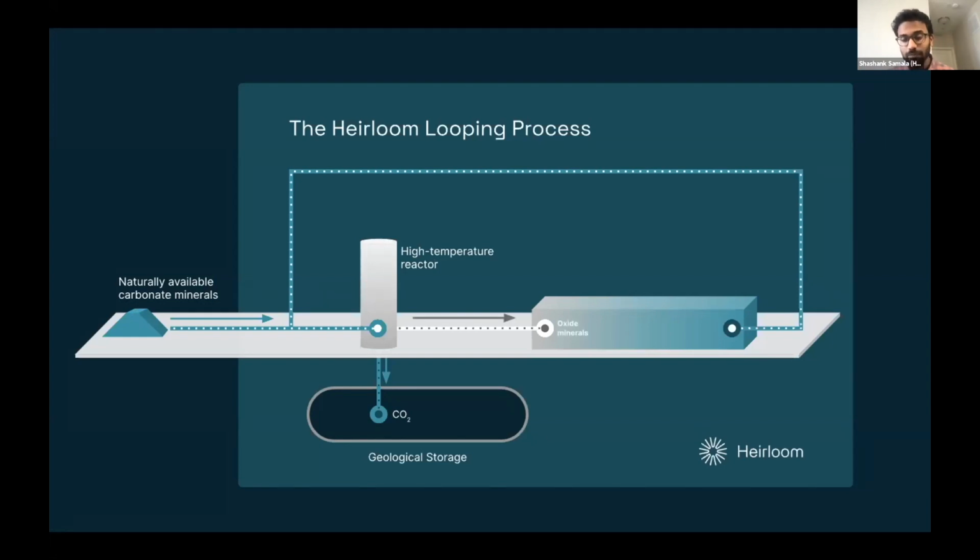And the other thing it does, it produces oxide minerals, which are highly thirsty for CO2 coming out of the reactor. So what do we do? Well, we allow them to do exactly what they want to do, which is passively uptake CO2 without any fans or forced airflow, because it wants to react with CO2 to become stable. So that's what we allow them to do. It takes about a year for this to naturally happen, but we've invented ways to accelerate this to about 2 weeks. So this acceleration is really important for our economics.